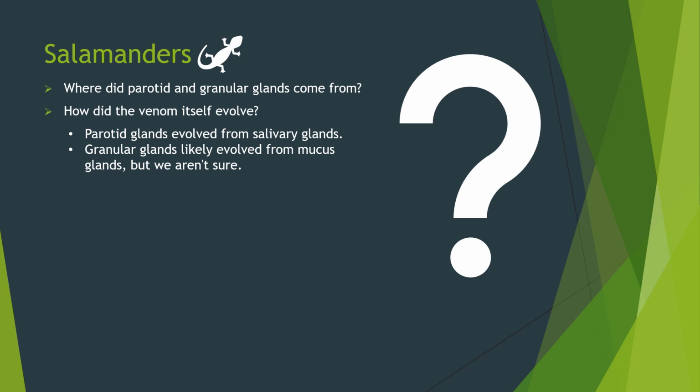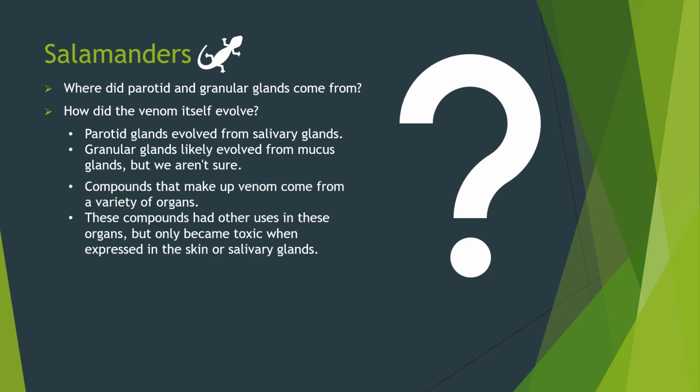And lastly, how did the venom itself evolve? Again, pause the video if you need, take a few moments to think amongst yourselves. So the compounds that make up venom actually came from a variety of organs, like the liver, the intestines, and even the brain in some cases. These molecules had other uses in these organs, but due to a genetic mutation where these molecules were accidentally expressed in the salivary glands or the skin glands, they actually showed toxic abilities when expressed there.